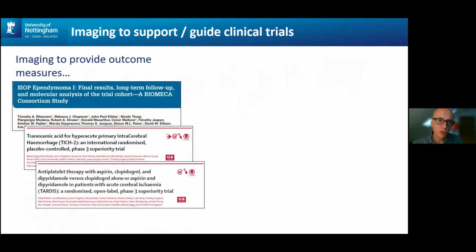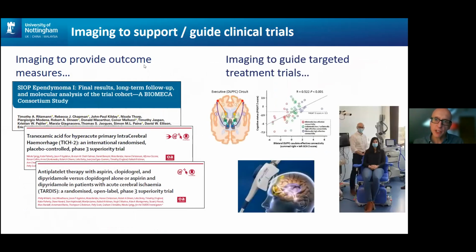Imaging is often used as an outcome measure for clinical trials, and these are some of the large treatment trials that I've been involved in, where imaging has provided outcome measures for the clinical trial. But I think it's also worth remembering that imaging can be used as more than just an outcome measure. It can actually be used to guide targeted treatment trials.